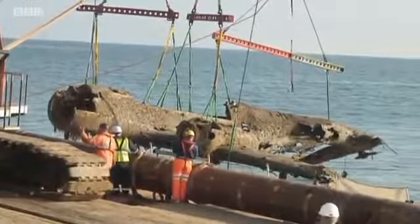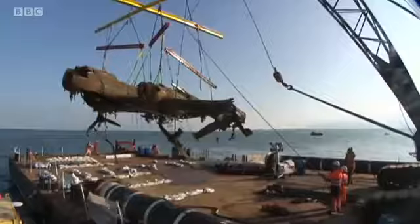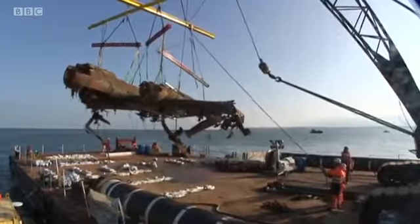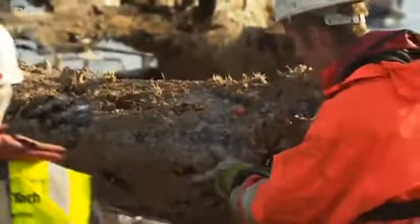And salvaging from the Goodwins is a huge undertaking, as was proven back in 2013, when a German World War II Dornier bomber, believed to be the last intact example of its type in the world, was lifted from its resting place in the sand. It took 3 years to plan the operation.